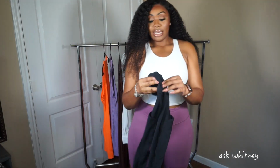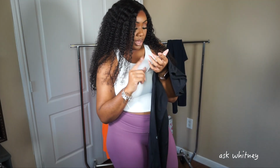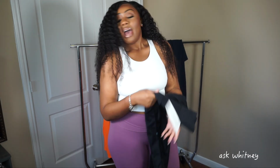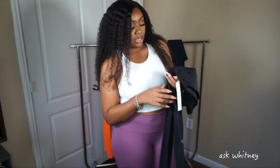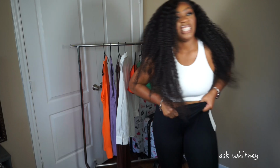Let's move on. Leggings that I have here. This is the Fast and Free, 28 inch seam. It has the Nulux fabric. I don't know. I was watching so many videos and I'm trying to learn, you know, Lululemon lingo. I guess Nulux is something that is unique to their stuff. I don't know.